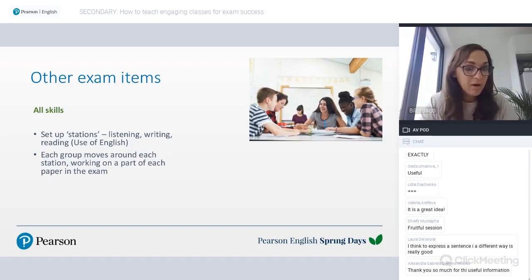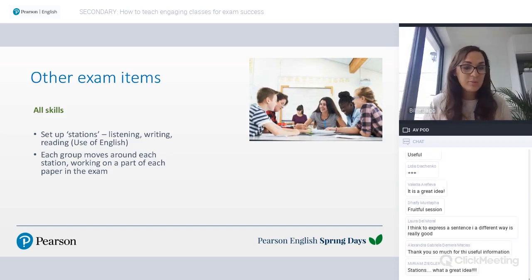So it could be listening part 1, could be 1 paragraph of a writing, and it could be 1 reading text and 1 part of the use of English that you think students need to practice a little bit more. Once they've completed that, they move on to the next and the next and the next, and then they get a good chance to practice all sorts of different skills as well.